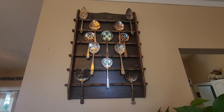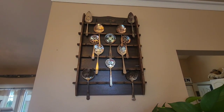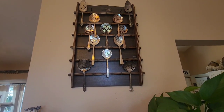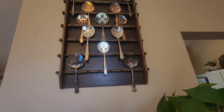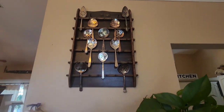So, anyways, this is my collection of, I think they're all vintage. I've gotten them all either at a thrift store or Macari, that's the only places I would have gotten them. But I just put them in this vintage piece after I sanded it down a little bit to lighten it just ever so slightly because it was really dark. But it's cute right there.